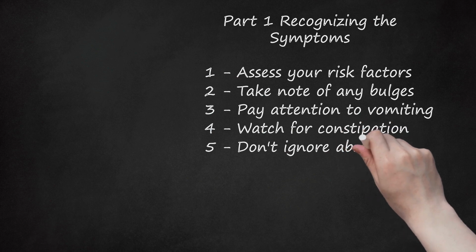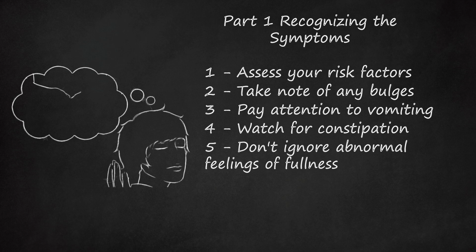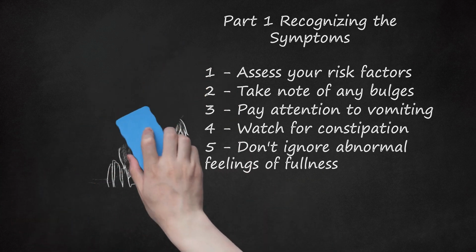5. Don't ignore abnormal feelings of fullness. Many people with hernias don't have any complaints of pain or severe or significant noticeable symptoms. But they may have a feeling of heaviness or fullness in the affected area, especially in the abdomen. You might chalk this up to bloating. If nothing else, you'll feel keenly aware of your abdominal area, whether it's feeling full, weak, or just has a mysterious pressure. You can relieve the bloating from hernias by resting in a reclined position.